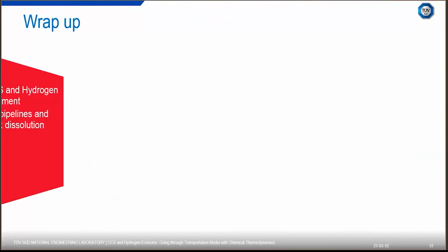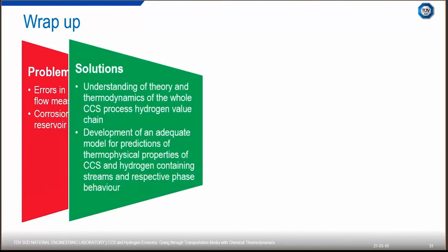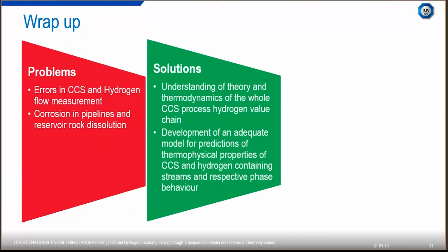Very good. Okay, to wrap up, we are going to summarize and highlight some key points in this study. What are the problems if we want to reuse and repurpose oil and gas infrastructure for CCS and hydrogen applications? We would face some challenges related to, for example, errors in the flow measurements, as well as the high risk of corrosion and rock dissolution problems, which lead to CO2 and hydrogen leakage into the atmosphere. We saw that all these challenges are somehow related to the thermodynamic properties of CCS and hydrogen-containing systems.